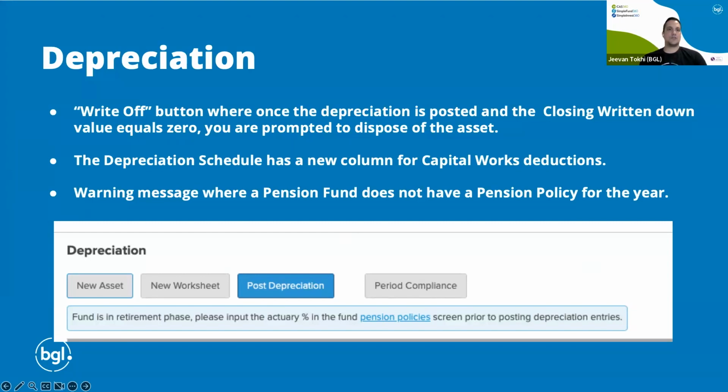The depreciation schedule has a new column now for capital works deductions, so that you can view both the capital works deduction and depreciation together on one particular report. And we do have a warning message: if it is a fund in pension phase, so there's at least one pension member, it'll warn you if the pension policy hasn't been added for the year, to get you to do that first before going to the depreciation screen.